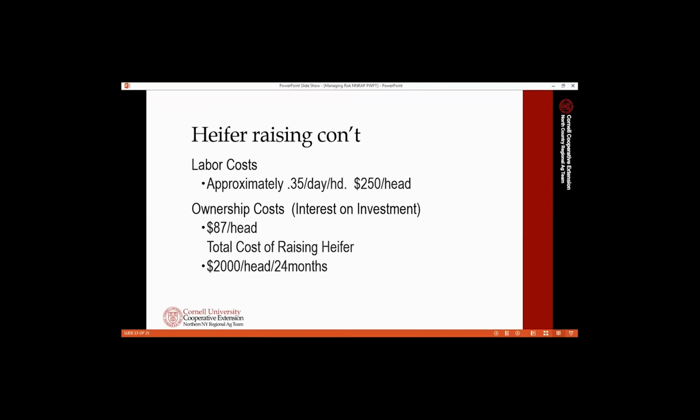But you have to write a check out for those heifers, whereas when you're raising them, it's just absorbed in the overhead cost of your business.